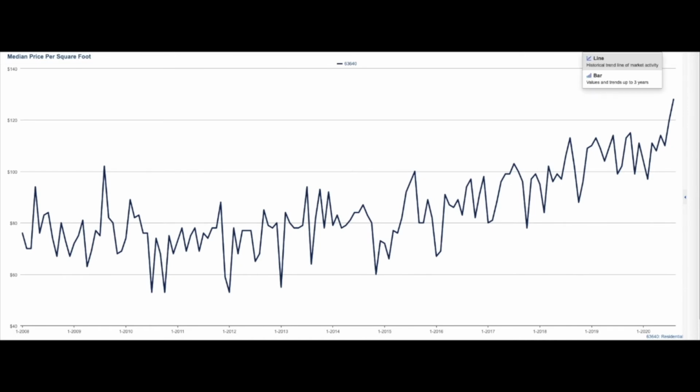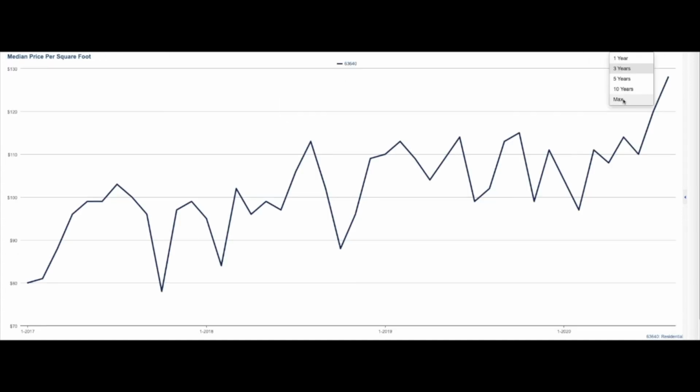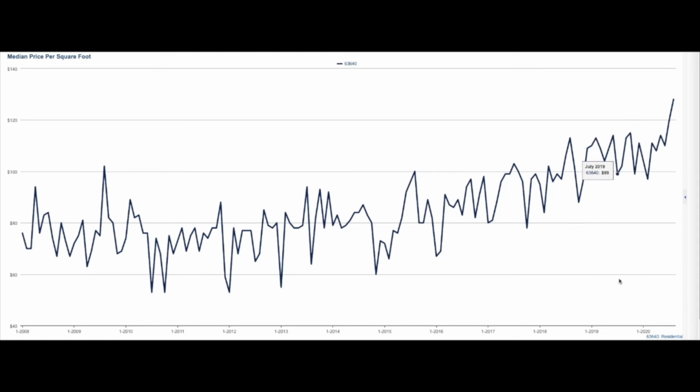First of all, let's go back real quick to the bar chart. You'll see the price per square foot average is $113 back in 2008, $102 in 2019, but as you can see, 2020, we jump up to $128 per square foot. Now we will show you the broader view back here, back to 2008, and you'll see, as the other ones have also shown, since about 2015, 2016, this price has been consistently climbing, having higher highs as well as higher lows. So a lot of people are really shocked by the current prices in the market, but this did not happen overnight. This has been very consistently climbing.